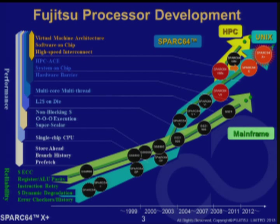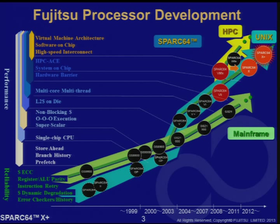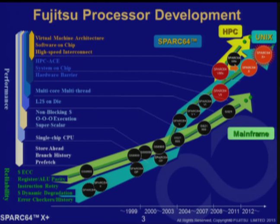SPARC64-6 and 7 were used in the SPARC enterprise servers sold by Fujitsu and Oracle. SPARC64-8FX was designed for the K computer, which held the top position in June 2011 and November 2011, top 500 list. SPARC64 Templars is the enhanced successor to SPARC64-10, which we developed for our new generation of Unix servers.